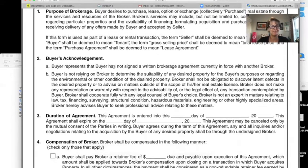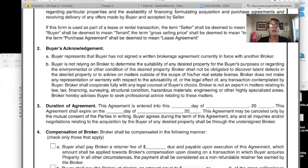Okay. So the buyer represents that they have not already signed up an agreement with another broker. So in other words, they're not already working with another agent, and they would not be. So this one's kind of a biggie.